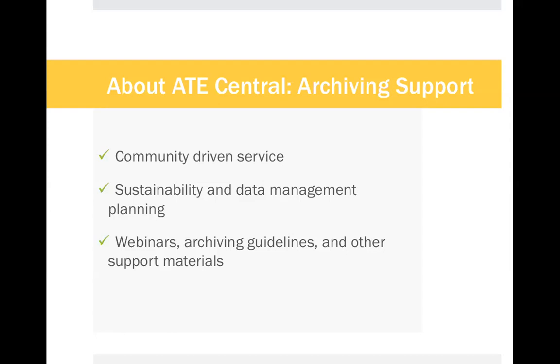And we create a number of different ways to help support you. Things like this webinar, we have guidelines, other support materials. We'll talk about the fact that we're going to be doing a demo at the PI conference, and we'll give you a little more information about that. So we try to find ways to make this as seamless and easy a process for you as we can. I'm going to turn it over to Kendra, who's going to talk a little bit more about that.